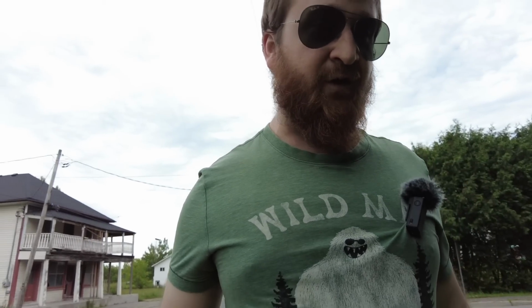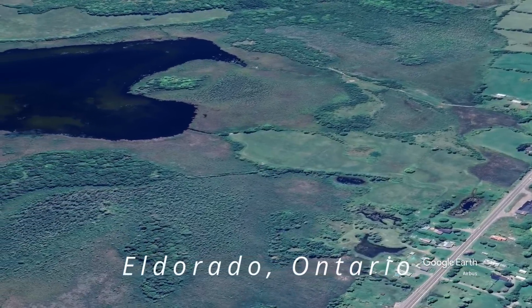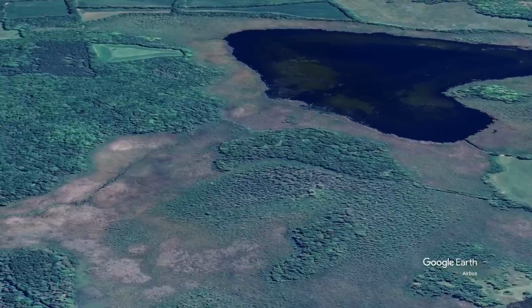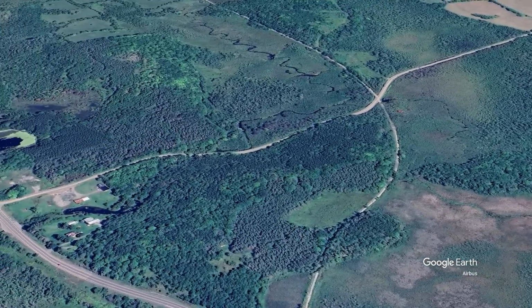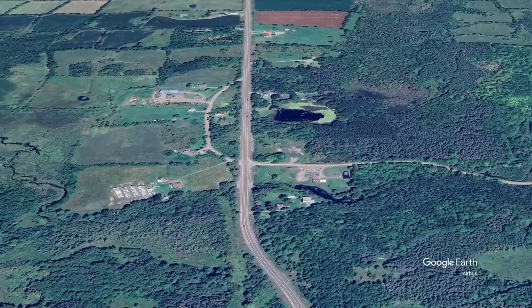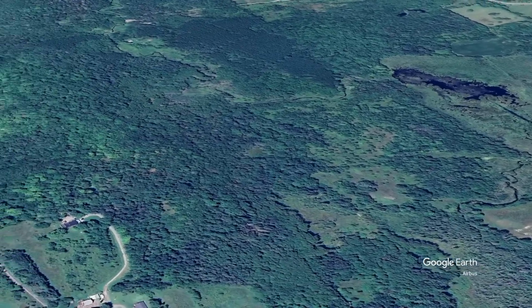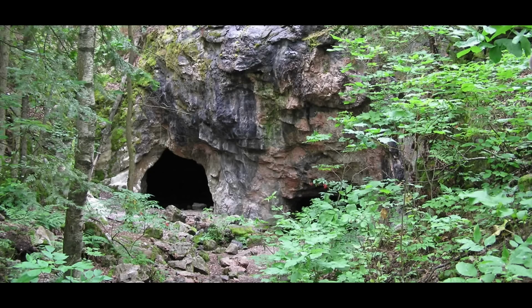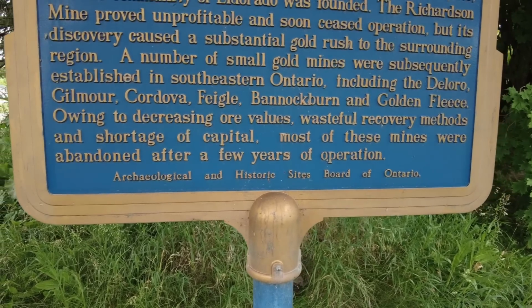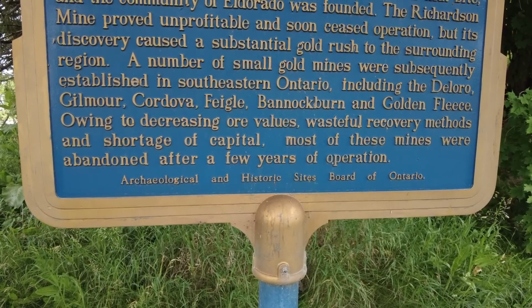Alrighty, so we're in the town of Eldorado here, Ontario's first gold rush. In August 1866, Marcus Herbert Powell struck gold nearby on the farm of John Richardson. That was the Richardson mine. The following year, Ontario's first gold mine went into production on that site, and the community of Eldorado was founded. The Richardson mine proved unprofitable and soon ceased operation, but its discovery caused a substantial gold rush to the surrounding region. A number of small gold mines were subsequently established in southeastern Ontario: Deloro, Gilmour, Cordova, Feigle, Bannockburn, and Golden Fleece. Owing to the decreasing ore values, wasteful recovery methods, and shortage of capital, most of these mines were abandoned after only a few years of operation.